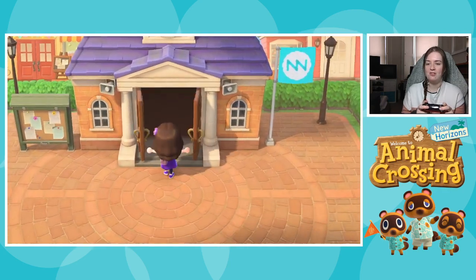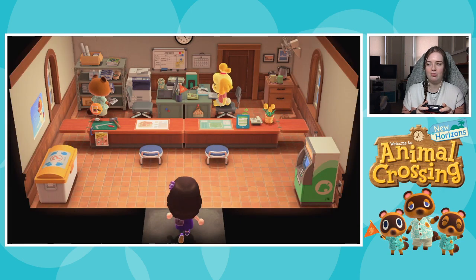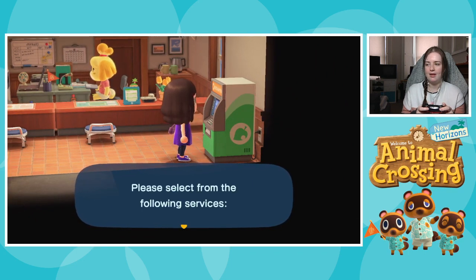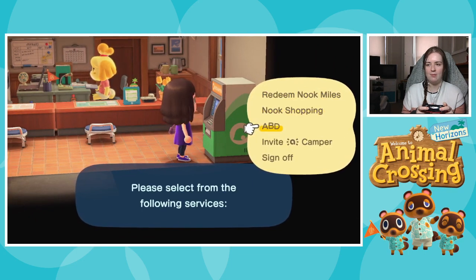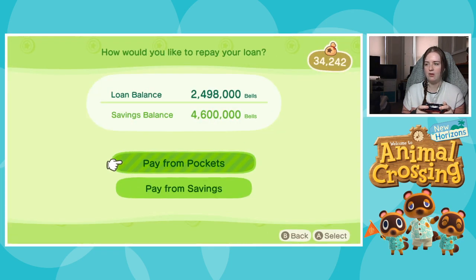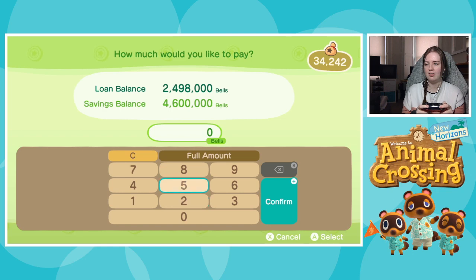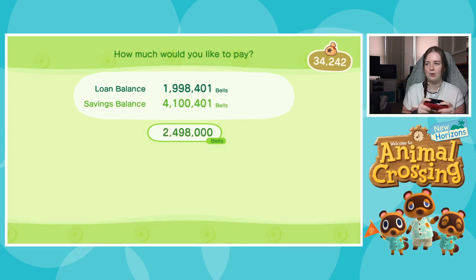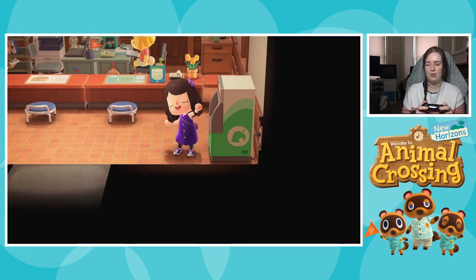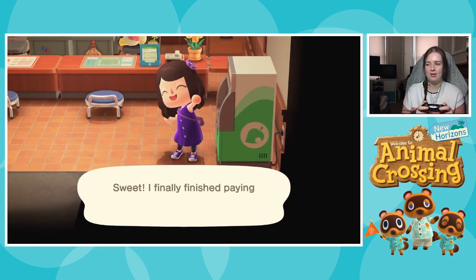There's something I want to do since I have a decent amount of money now, is pay off the final loan, because I've never actually done it because you don't get anything for it as far as I'm aware. But I feel like what else am I gonna spend my money on? So why don't we pay off the loan from savings? Because it still leaves me with 2 million. So cool. Sweet. I finally finished paying off my very last home loan.